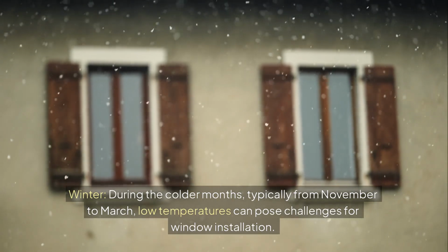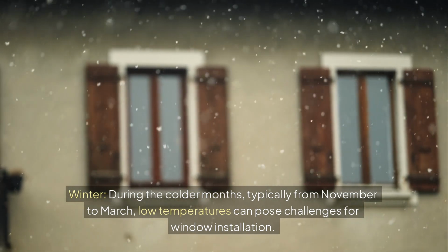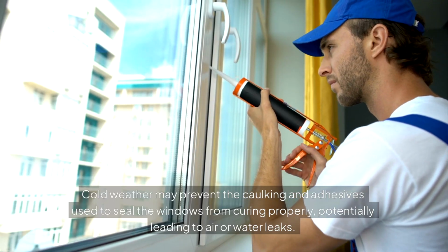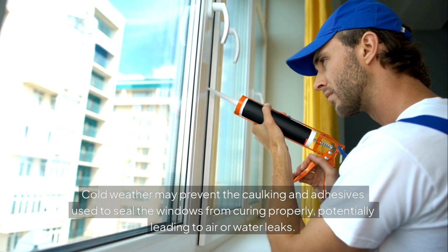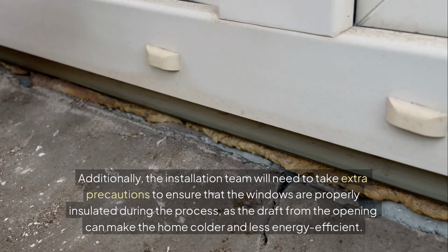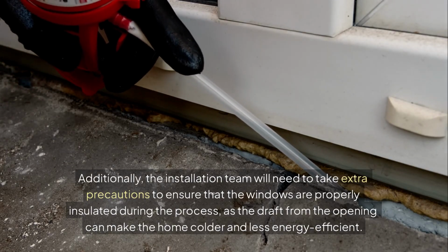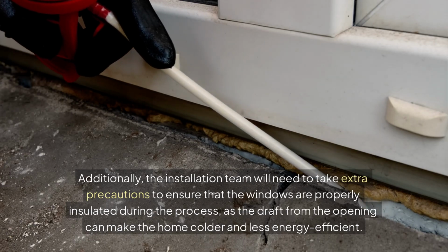Winter. During the colder months, typically from November to March, low temperatures can pose challenges for window installation. Cold weather may prevent the caulking and adhesives used to seal the windows from curing properly, potentially leading to air or water leaks. Additionally, the installation team will need to take extra precautions to ensure that the windows are properly insulated during the process, as the draft from the opening can make the home colder and less energy efficient.